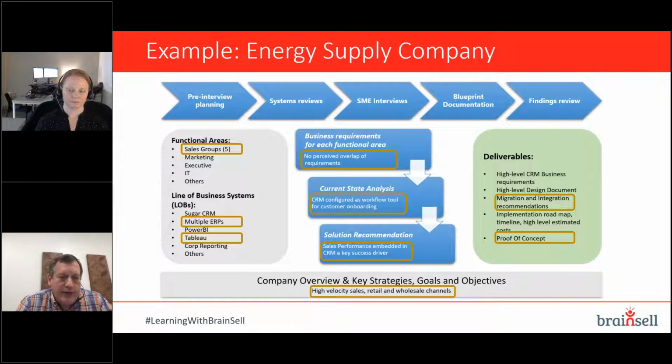They also had Sugar CRM in place, and they'd implemented that originally to handle what I'll call more workflow, really customer onboarding, than traditional Salesforce automation. We'll get into that. That was one of the gaps that was identified. And then from a business requirement standpoint, they had something that we see a bit when companies have grown through acquisition and have multiple sales groups: everybody thinks their needs are unique and different. My sales group has a need that the other sales group doesn't have. So it is hard to drive consensus across an organization when everybody wants the tool to be completely personalized to what they think are unique needs.